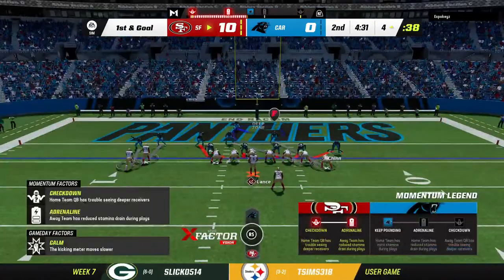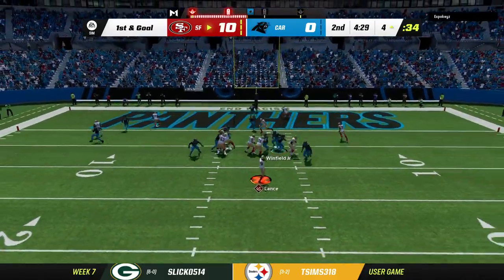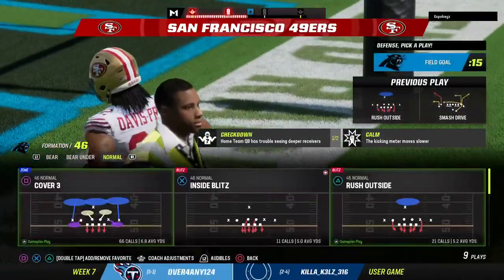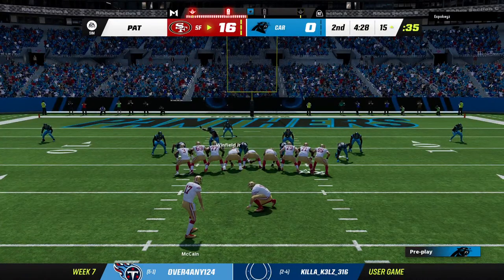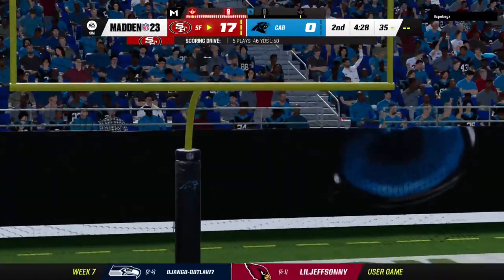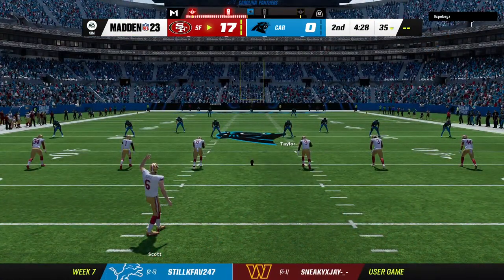Here we go. Here's Lance. And it's complete. In the end zone, touchdown 49ers. Ty Davis Price. Two catches, two touchdowns here so far. And his guy's now an extra point away from taking a 3-score lead. Extra point up and through. And that makes our score 17-0.